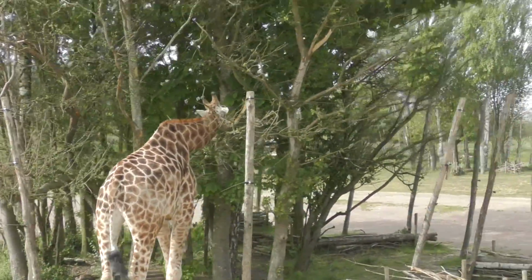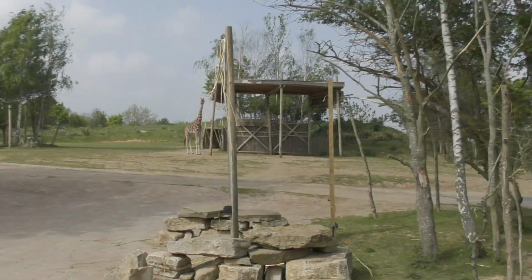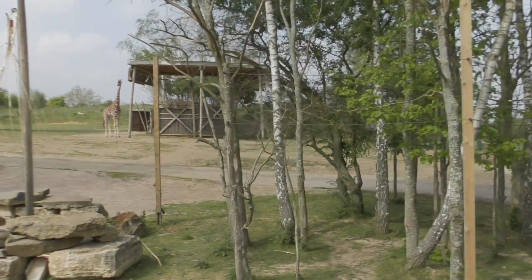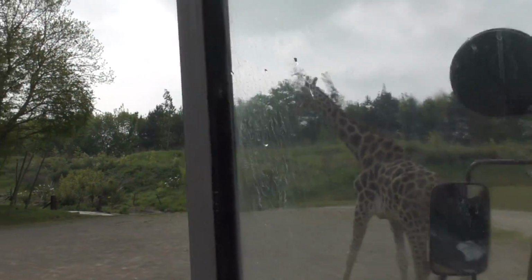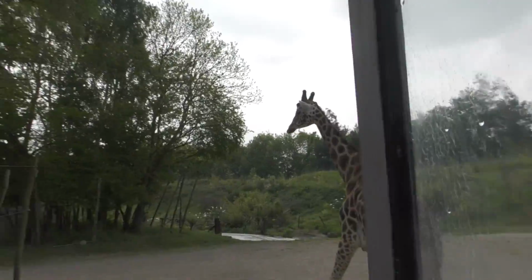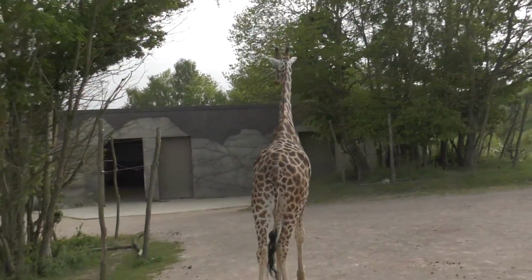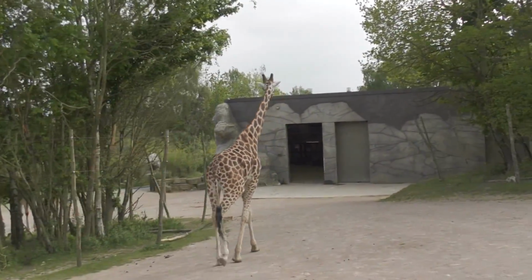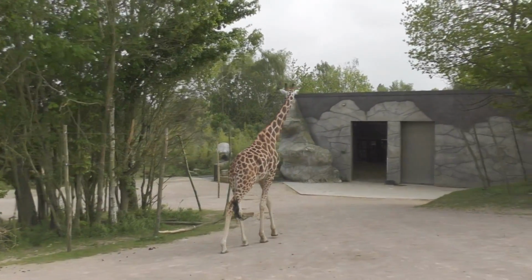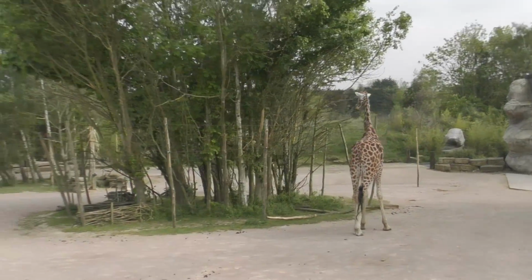Legs help them to run at speeds of up to 35 miles an hour. Whoa, that's nearly as fast as a truck. Their long necks enable them to reach the tops of trees. They tend to eat from different parts of a tree to ensure that the tree is not completely stripped. Giraffe crossing the road there, to go and see his pals on the other side. Have a nice time, mate. Enjoy eating the tree. Bye. Best view I've ever had of a giraffe.